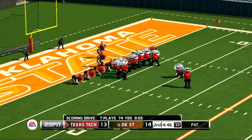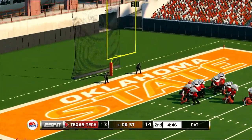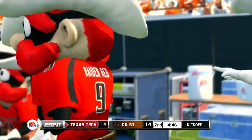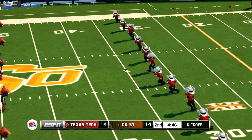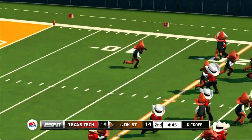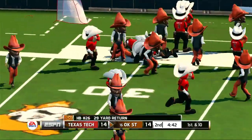The extra point to tie this game up. He splits the uprights with the extra point. Everyone's all lined up and ready for the kickoff. Excellent kick. He's to the 20. Oh, he got nailed on that one.